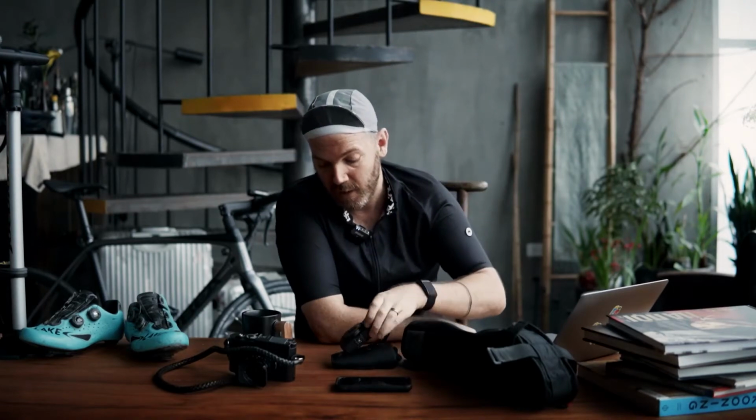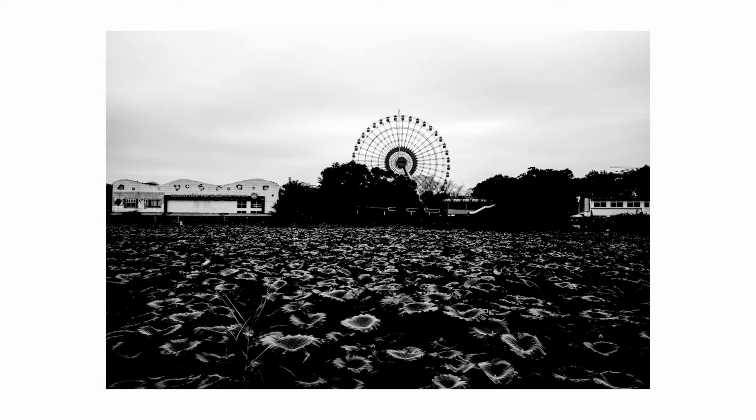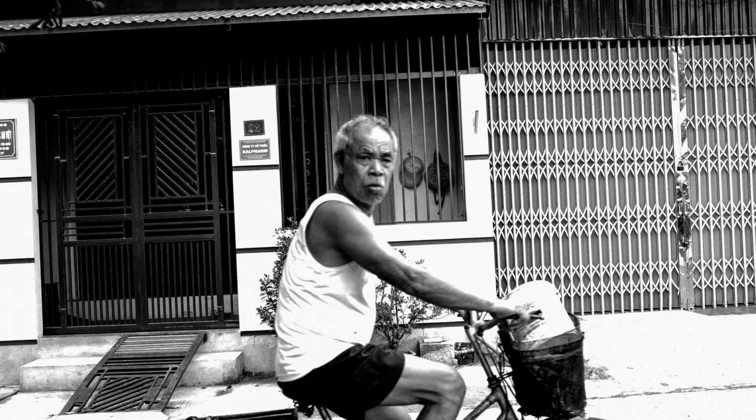So for all you cyclists out there that are also into photography, pro or amateur, whatever, you just like to take pictures, I thought this was a great camera. You can see for yourself here. Here's some of my favorite pictures from my ride. I made this little story from start to finish, so.